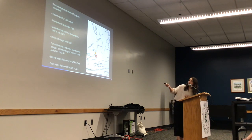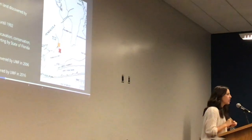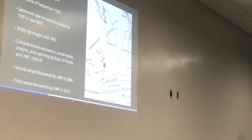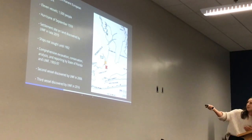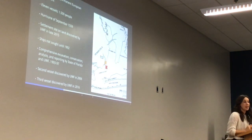And on the map here, the red X is approximately where those shipwrecks are located, but the story gets even more fun, because in 2015, a location on land was potentially identified as being the site of the Luna settlement. And sure enough, after investigation by UWF and several seasons of field work, we now believe that that is the location of the Luna settlement. So we have the shipwrecks not far offshore of the settlement in the East Pensacola Heights area.